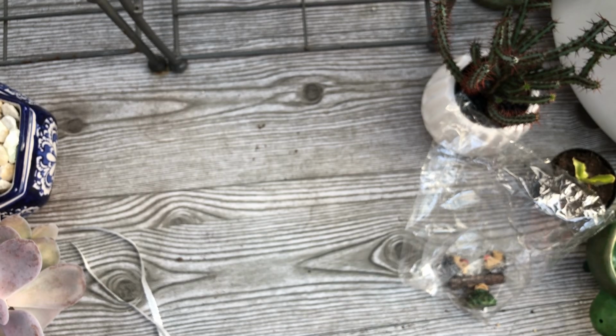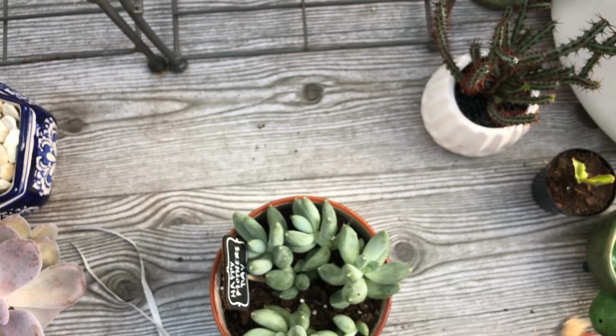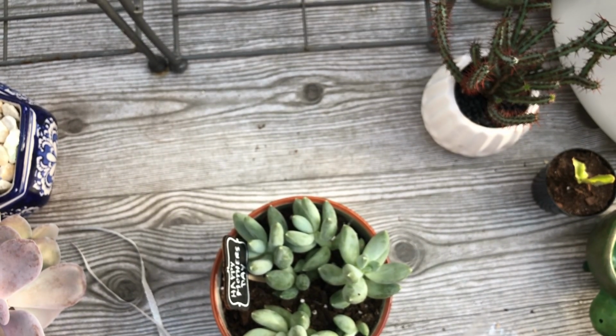Then my niece gave me the cute little hedgehogs as well. These cute little things to go with it. So cute. She's so sweet, my niece. She's 19, and I'm very proud of her. She's a good young lady.